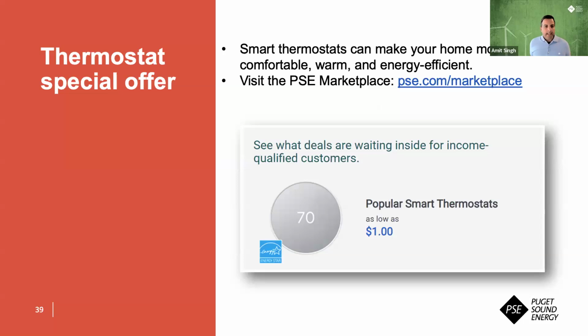I did want to highlight a nice offer we have on thermostats on our marketplace. So that's pse.com/marketplace. If you log on to this website, you'd have to sign in with your pse.com login info. But you can enter in your household size, your county, and your income here. And if your income qualifies, you can get thermostats for as low as $1. And that would even be with free shipping. So a really nice deal there that I wanted to highlight.